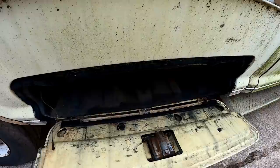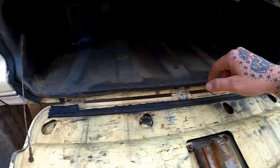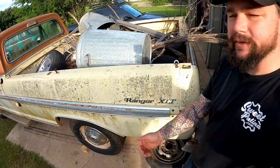Look at this toolbox, guys. Not rusted out. Good toolbox in this baby, even. I like it. Told Uncle Rick cleaning out the bed is extra. He said, good, leave it in there.